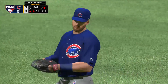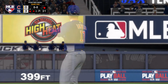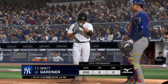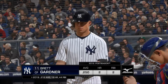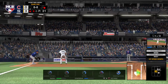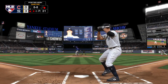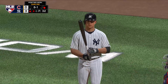Batting ninth, the center fielder, Brett Gardner. Here's Brett Gardner now. Head-to-head numbers with Yu Darvish, he's hitting .429. He's also taken him deep 4 times. He comes set. Here's the 0-0 pitch. That one catches the edge of the zone, called a strike.